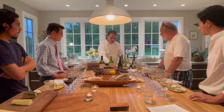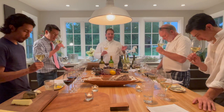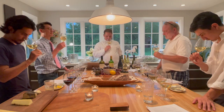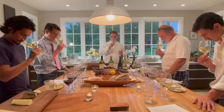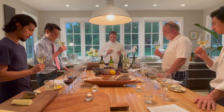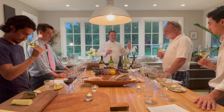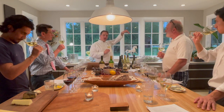You're going to feel that once again, the same thing. The difference between the still nose and the swirled nose is not dramatic. In fact, you may see no difference. I see no difference at all in the two noses. If anything, if there are any new smells in the aspirated nose, to me, they feel like they're bad. This wine is getting close to the edge of going over.